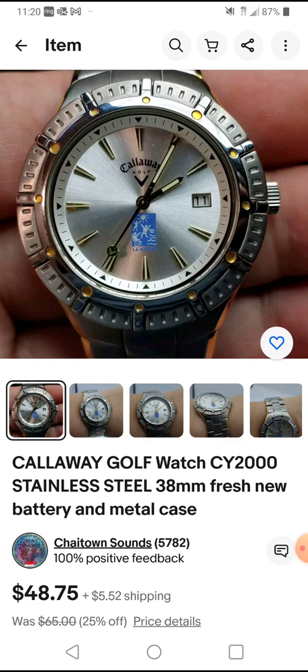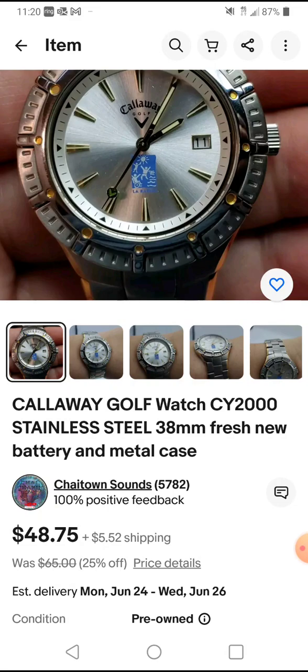But I always think it's way better to sell stuff that actually works versus someone getting this and not being able to use it. Like, that would suck. And I figure too, it's Callaway, so someone that golfs would enjoy it. So I have it listed for $48.75.